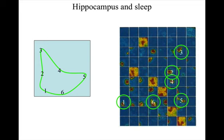Hence, if the path is repeatedly traced, the neurons corresponding with the different points will repeatedly fire in the same sequence. The interesting observation is that during a subsequent sleep period, those neurons will again fire in the same sequence, repeating the firing sequence that occurred while awake.